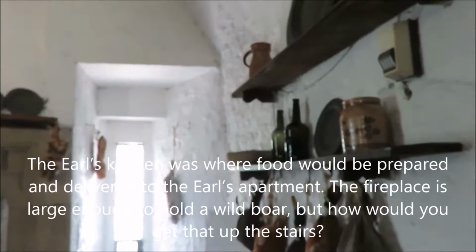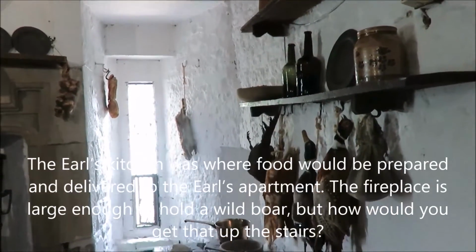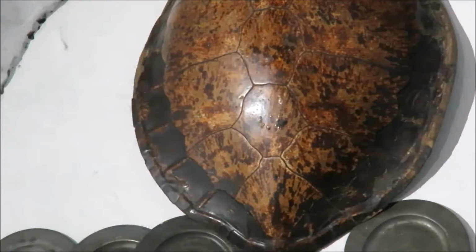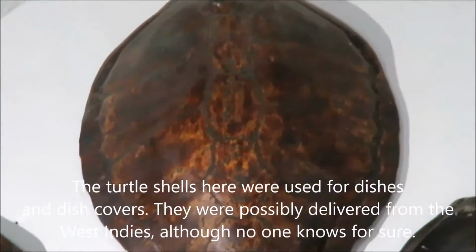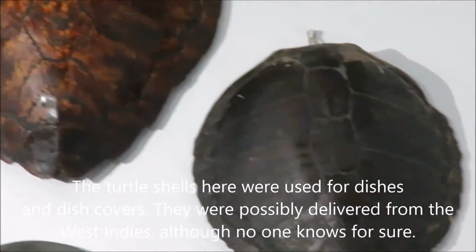The Earl's kitchen was where food would be prepared and delivered to the Earl's apartment. The fireplace is large enough to hold a wild boar. Well, how would you get that up the stairs? The turtle shells here were used for dishes and dish covers. They were possibly delivered from the West Indies, although no one knows for sure.